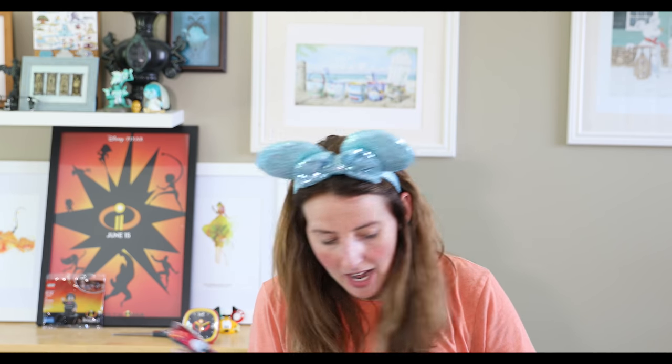Drew, it just continues. I don't even have any of this stuff. They are just so thoughtful. Drew obviously knows that I am very much into The Incredibles. I did go to the premiere of Incredibles 2. I did dress up as Edna Mode. I will link that above because I'm very proud of my Edna Mode outfit that I wore. Because why not?